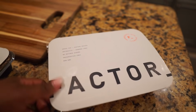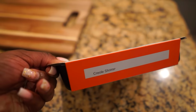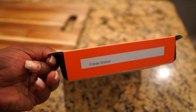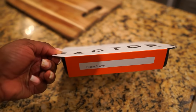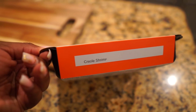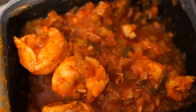Y'all, just want to come back on here and tell you that babe is robbing me. He's robbing me. No, not for this one. He saw my Creole shrimp one and he wants this one. So I was gonna eat this tomorrow, but now he finna eat it from me. Scandalous. But yeah, y'all, he tasted the chicken and he was like, oh, that's good. What else you got in there? So then he picked this one. So he's gonna eat the Creole shrimp.